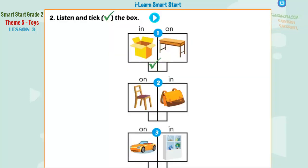B. 2. Listen and tick the box. Look at the pictures. Listen. There is one example. 1. Okay, Tom, where's the plane? It's in the box. Great! Next! Can you see the tick? This is an example. Now listen and tick the box.